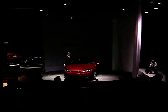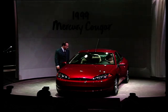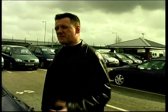Now, I was in Detroit 3 years ago when Ford first launched the Cougar, and they launched it with all the American razzmatazz that you would come to expect. But Ford have decided, for whatever reason, to pull the plug, and you can buy them for seriously cheap money. The Cougar's not been around that long. I mean, only about 3 years its lifetime, and Ford have decided to pull the plug.